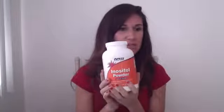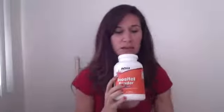Inositol powder is also wonderful for people who struggle with this. It's basically a form of B vitamins that can help you both with insulin resistance and managing your blood sugar levels. For people with PCOS, it's also great for fatty liver. It's a wonderful supplement. It's also good for your brain and actually helping your serotonin levels. So I'm a fan of it.